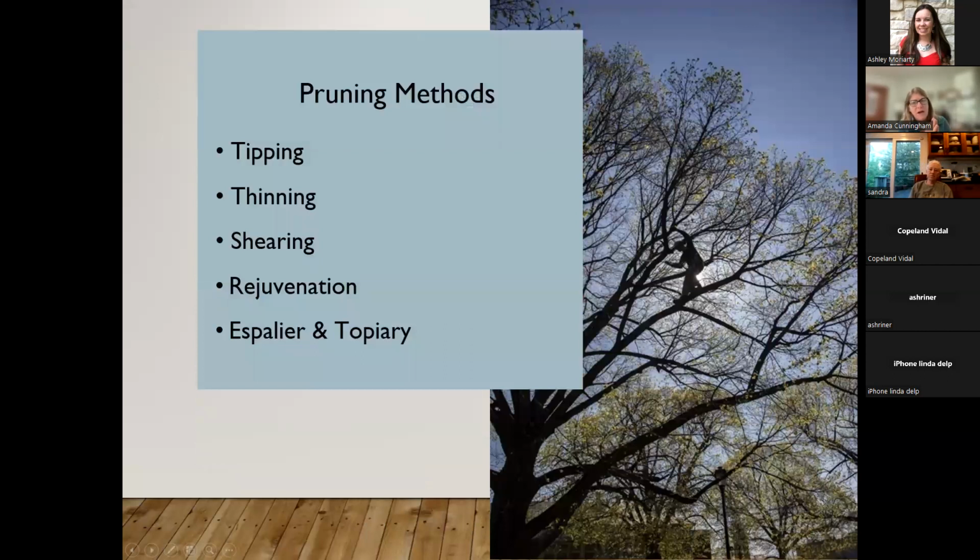So pruning methods that we are learning about are tipping, which is when you cut off the terminal ends, that is the very tip ends of your shrub, and that's going to promote bushiness in your shrub. And it's a good thing to do at late winter to remove any dead pieces off of your shrub. Thinning then is done to promote strong growth and maybe to open that shrub up so that you can have bigger and better flowering by removing some of this extraneous growth, create more light availability into the shrub, removing the old canes of the shrub that are not productive as much anymore. And you do this in the early spring.